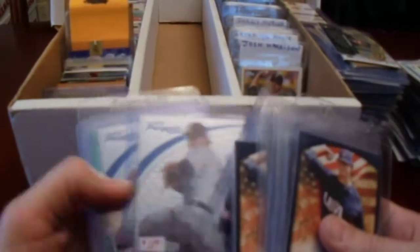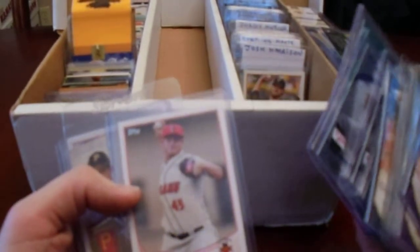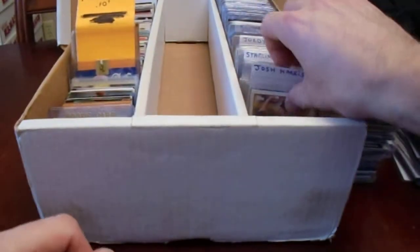So just a lot of nice looking Gerrit Cole cards here. I mean, we're talking about those draft type cards. There's him in his Indians card, Indianapolis Indians, Pirates AAA. Alright, let's get to Josh Harrison.